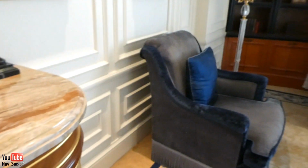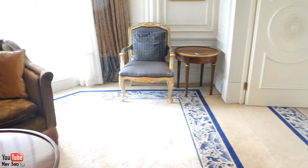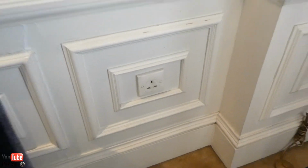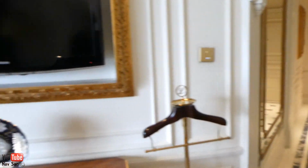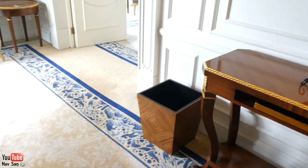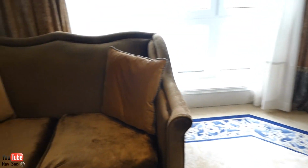Now I was quite surprised when I did look at the room. As you come in, this is the living room. Nice big living room. The power outlets are actually the UK style ones, which is great. You've got a knife and fork there, I suppose, if you're going to have dinner in your room. There's the entrance, the TV, the wastebasket, plenty of places to sit.